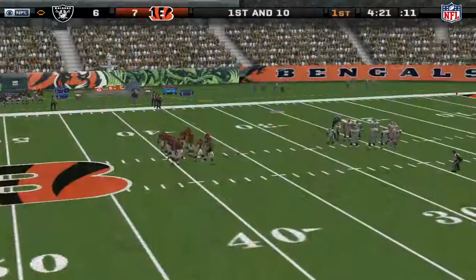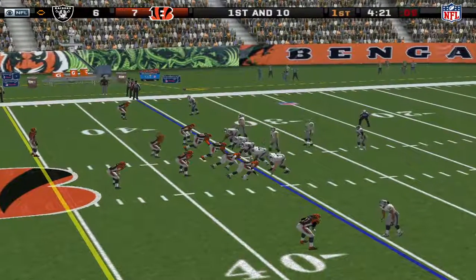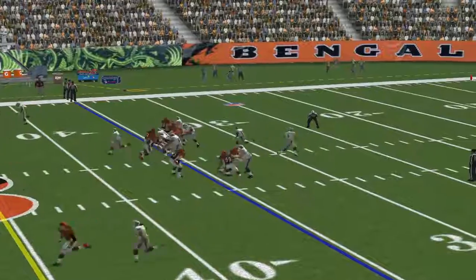Now, who are they gonna call a penalty on here? Pass interference on the defense. Number 22. Didn't let him go for the ball. Both the defender and the receiver have a right for the ball, but the defender has to at least pretend he's looking for the pass. They'll get called every time.